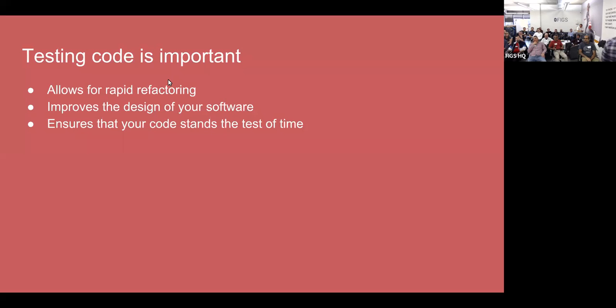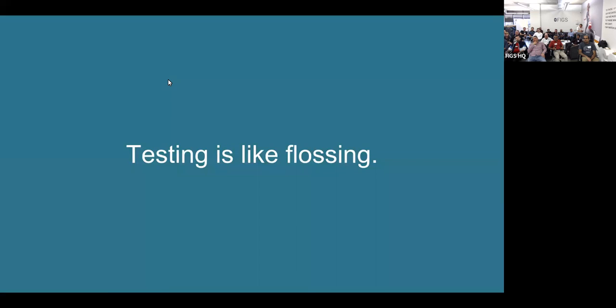So I think we all know that testing code is important, but testing is like flossing in a way. It's like you've got to do it. Feels like a chore. You don't really get immediate value from it, but you know that long term it's going to pay off.